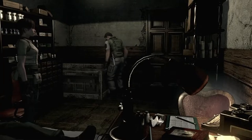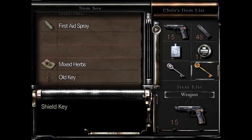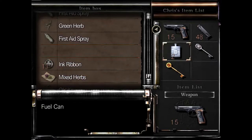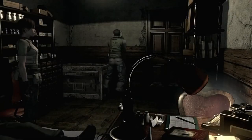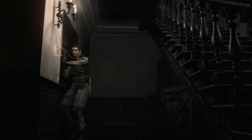So here we're gonna go into our handy dandy item box. We're gonna put those away. Put away the ink ribbons in the canteen. We're gonna get out the old key. And then we're gonna head out to the far west side of the mansion. We're gonna take a nice long run. Check out some places on the east side that I think we're gonna have to get to.